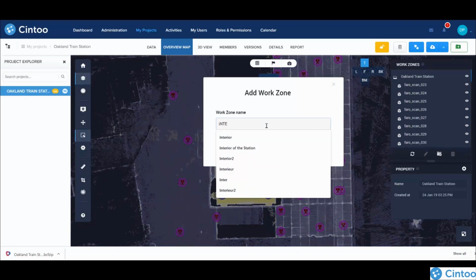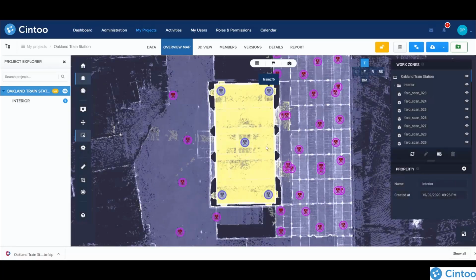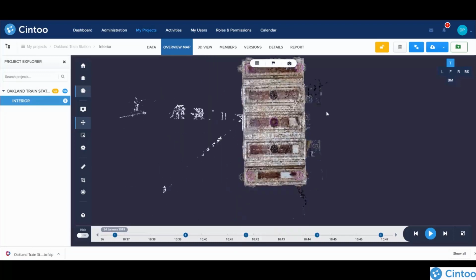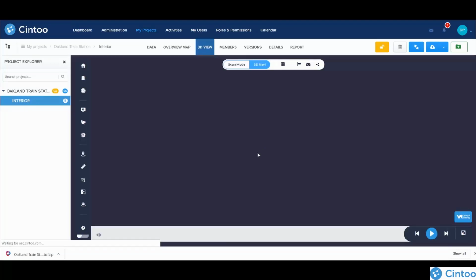interior. This one exists already, so create work zone. By doing this, I created a subfolder here. You see it on the left here, called interior, that has 5 scans assigned to it. So if I click on this interior work zone, I will only display those 5 scans, either in 2D or in 3D space. If I go to 3D, it's all the same.